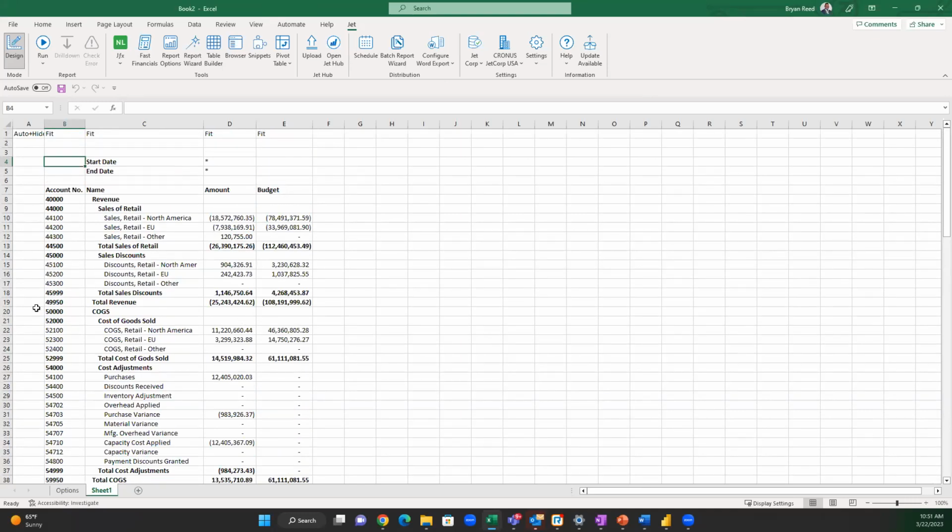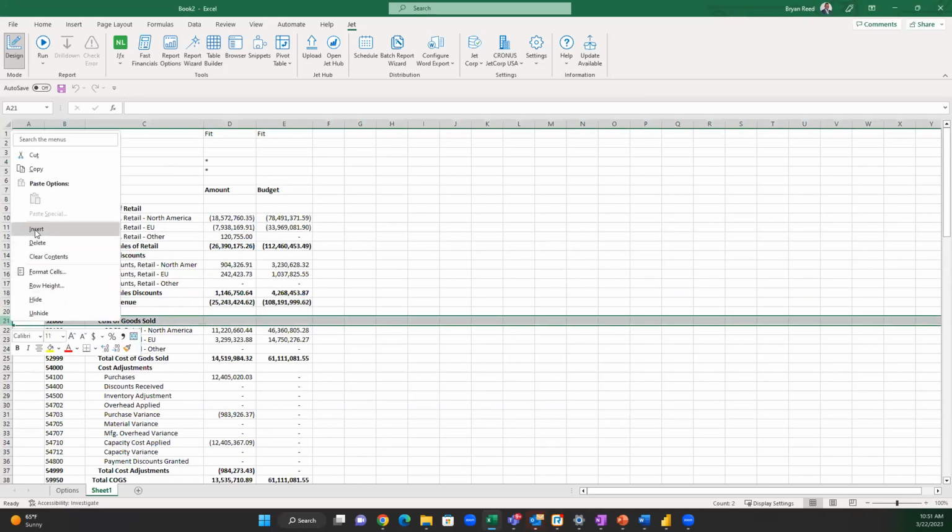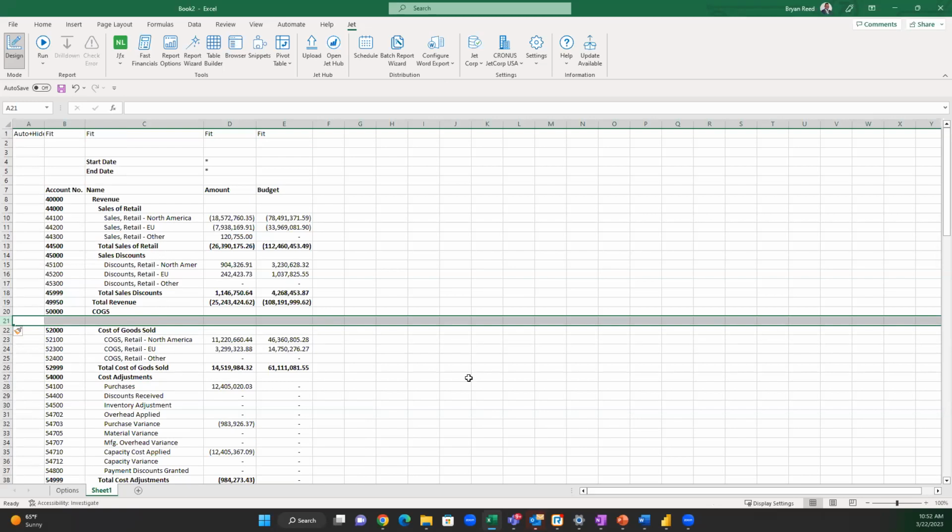I can go through and, again, I'm in Excel, right? I can go through here and make any simple formatting adjustments that I want for consumption of what my team is used to. But more importantly, I have my figures here. And let's give these numbers some context, right?